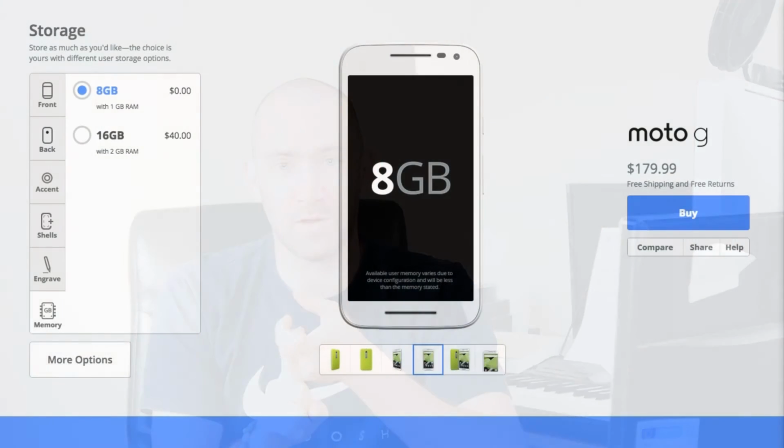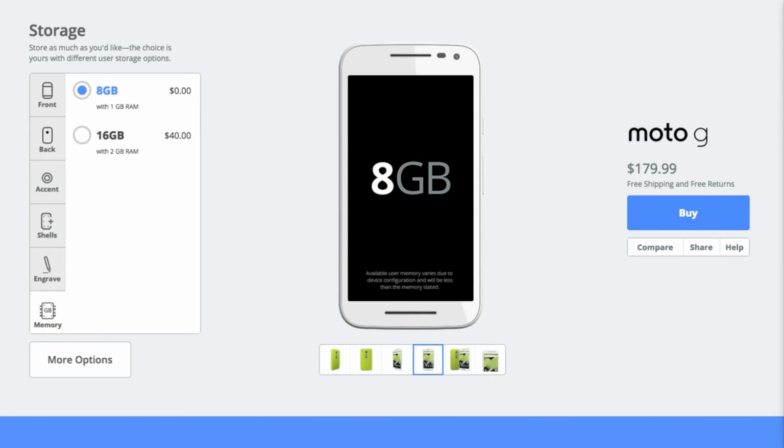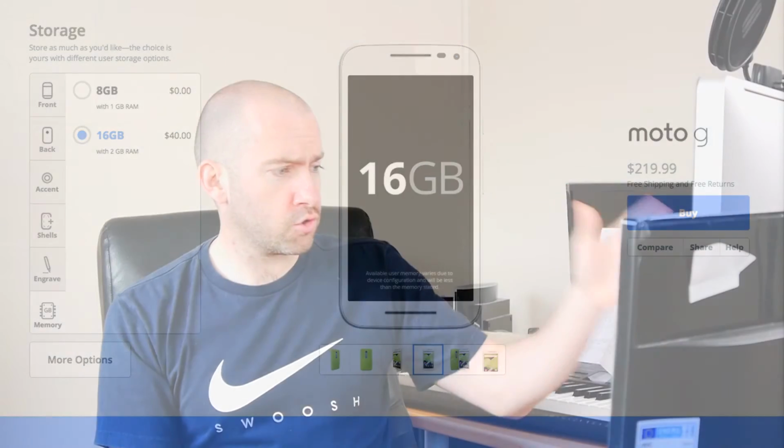Now, there's going to be two versions of the phone. This was something that surprised me. It's going to be a 1GB version with 8GB storage. Yeah, that's right. 1GB of RAM with 8GB of storage, and a 2GB of RAM version with 16GB of storage. So this looks really good. It is 4G as well, and it looks like a fantastic little phone.